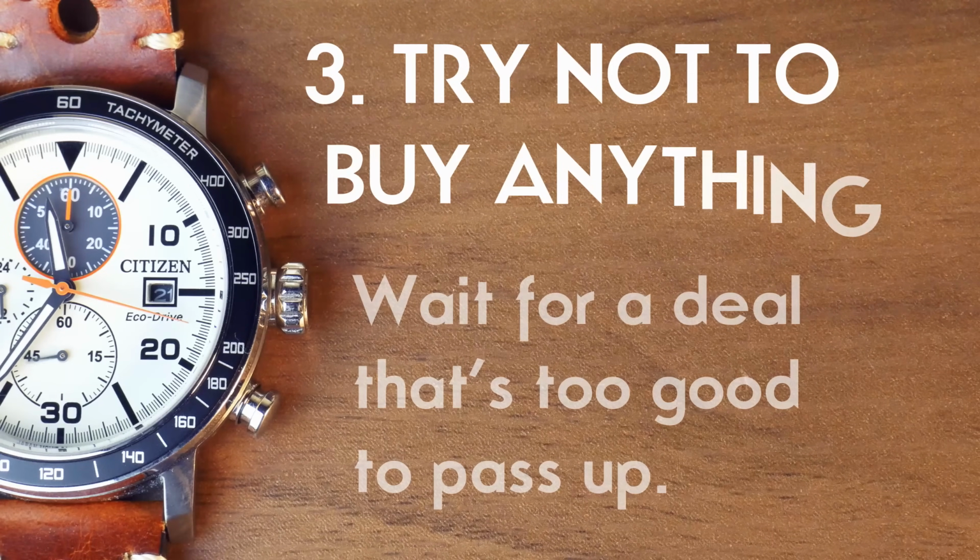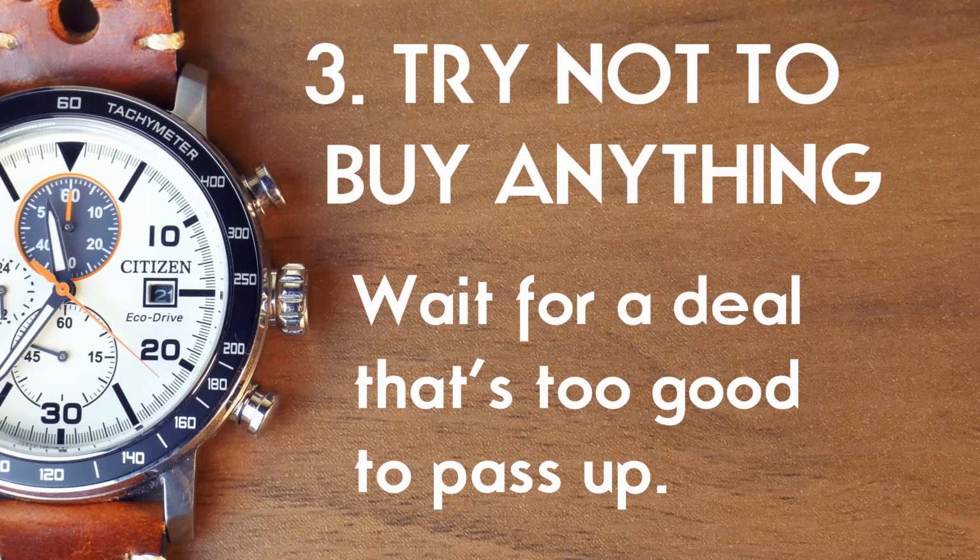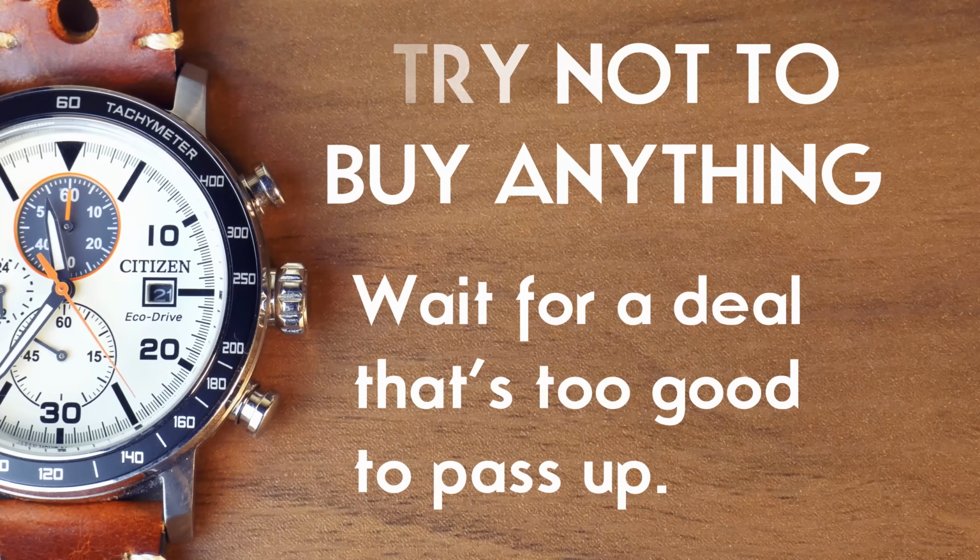All right, step number 3. Try your hardest not to buy anything. And this might be the hardest one, but this is how I determine when to actually pull the trigger: I just try not to buy it. And I wait until it's like, okay, this deal is so good, I can't pass it up, and I've got the money saved up. And so that's kind of the idea.